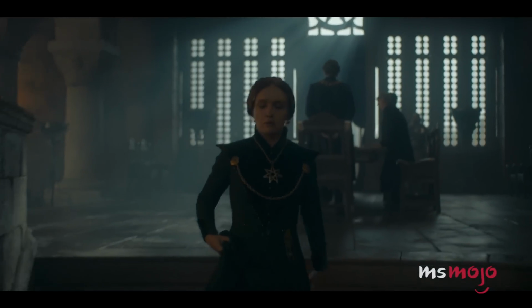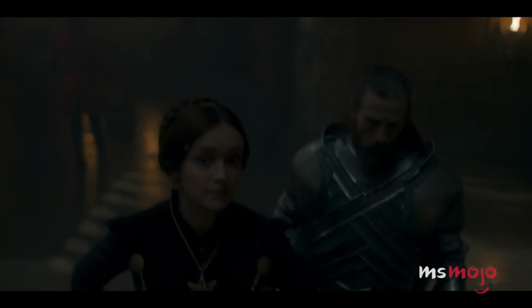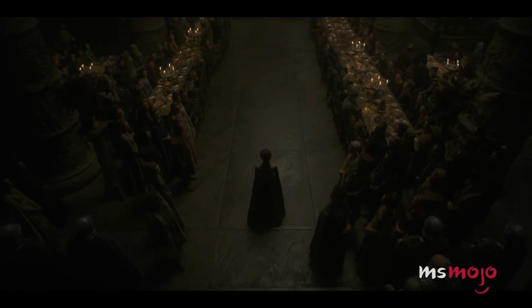The Queen continues to dress in similar shades, with the style and cut becoming gradually more conservative as she ages and becomes more entrenched in religion. But that first dress, with its gold detailing, low neckline, and dramatic sleeves, is the real showstopper.